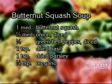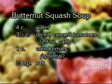Now let's take a moment to review our Crockpot cooking recipes. For the butternut squash soup, you will need 1 medium butternut squash, 1/2 of a medium onion, 1/2 of a green bell pepper, 1 teaspoon of dried basil, 1 teaspoon of dried parsley, 1/8 teaspoon of oregano, 4 cups of water, 3 1/2 cups of diced canned tomatoes, 1 cup of corn kernels, which is optional, and 1/2 teaspoon of salt.